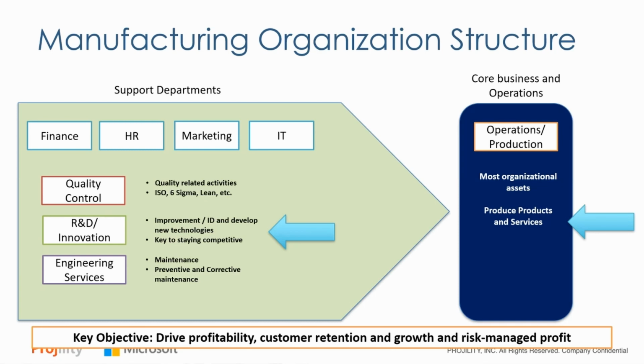And then the final space we typically see PPM is initiated is traditionally in IT. And IT is really where PPM got its birth about 25 or 30 years ago. This is where a large volume of projects happens. Resources are working, and it's just a natural fit for these kind of solutions.